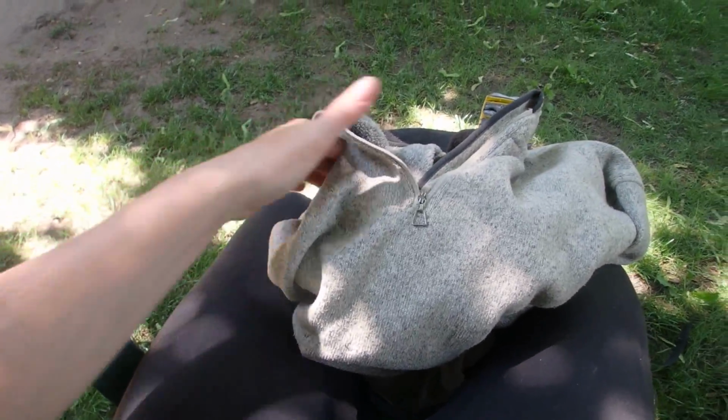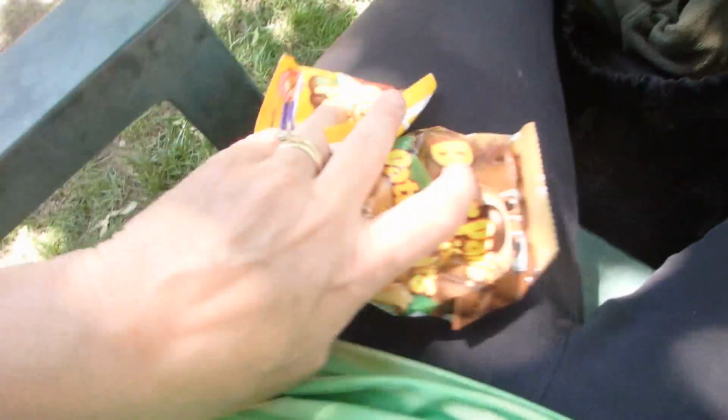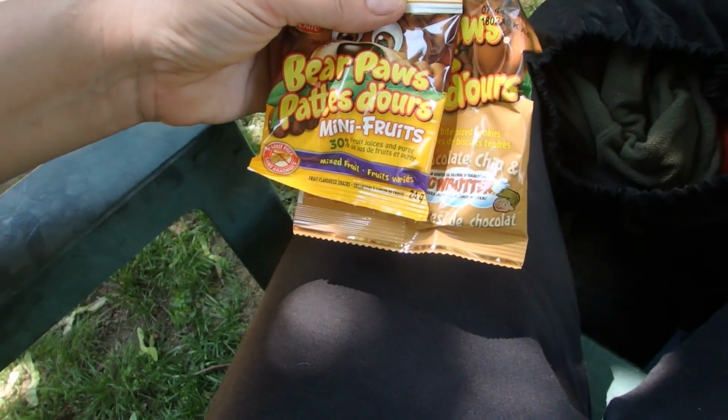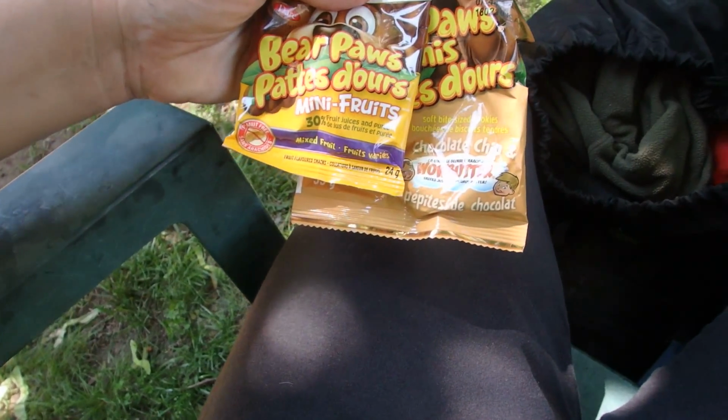Next thing we got on here is my favorite sweater. It's possibly going to get chilly at night, but it's definitely going to be chilly at breakfast time. This is my favorite outdoor sweater, so I'm going to bring that. The girls have given me some snacks to take on my adventure. Little mini bear paws and mini chocolate chip cookies and mini fruits.